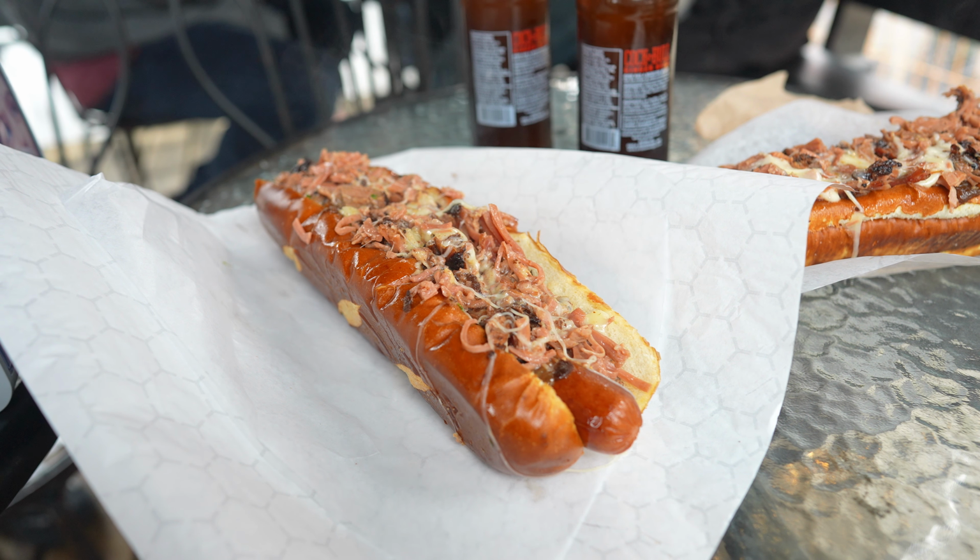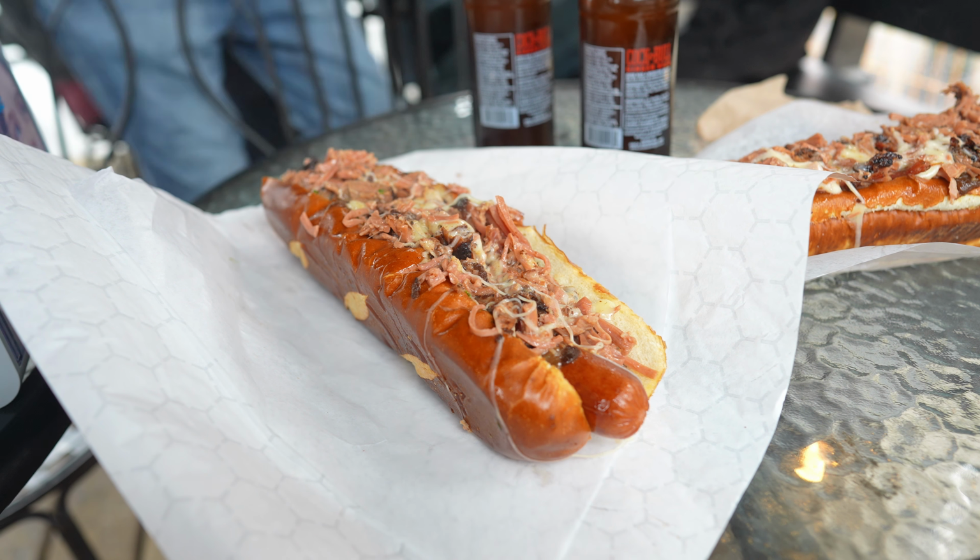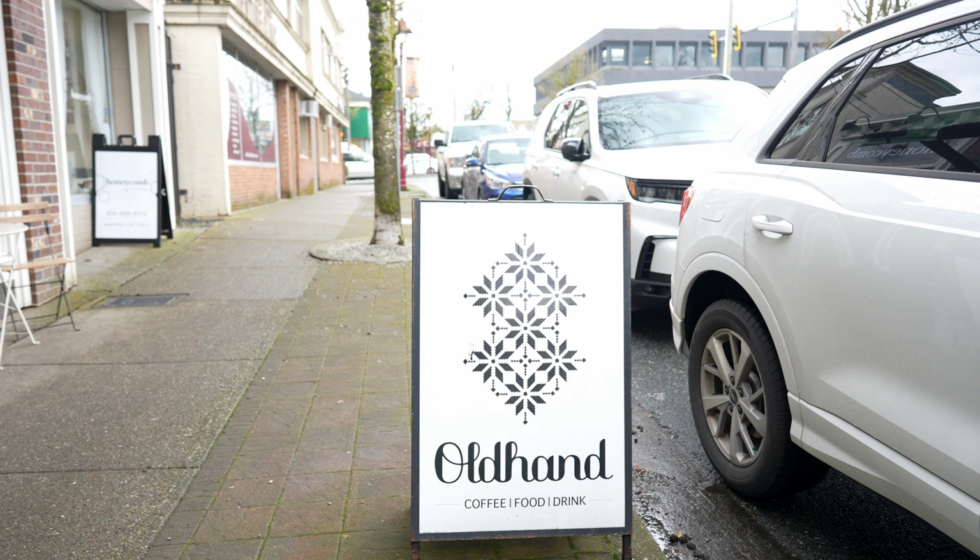So there's so much more than a great hot dog. They also work towards a great cause, and they're super worth checking out. I am so full right now, but that was absolutely delicious. But that's not where the adventure ends.